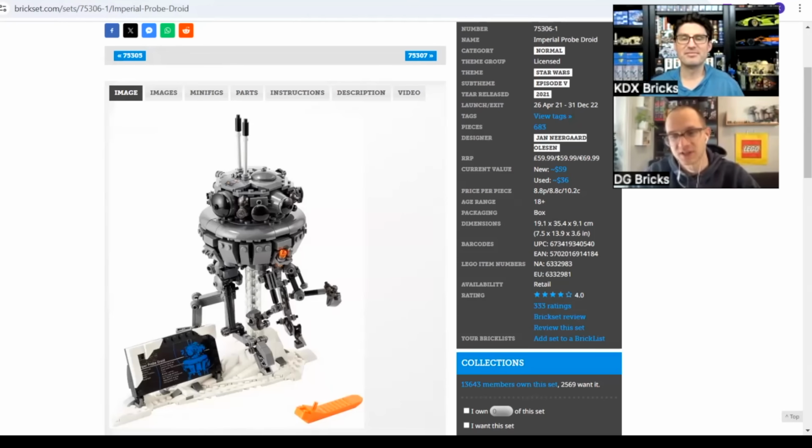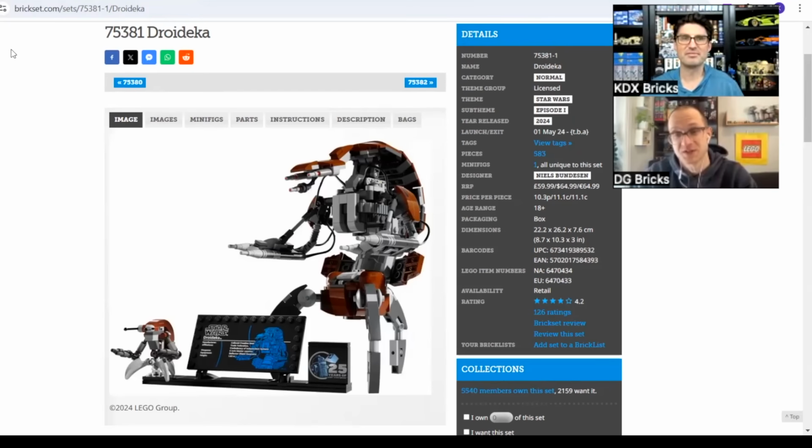And the Droideka, I don't think suffers from this, especially if they do buildable figures, which they have, or if they do any kind of clone helmet or droid, Trade Federation, Brown, anything, Phantom Menace, any kind of anniversary that they do. This is an awesome destroyer droid, and I think it's going to be in demand. Now, 65 is too much. I would want to maybe consider stacking up some of these at under $40.